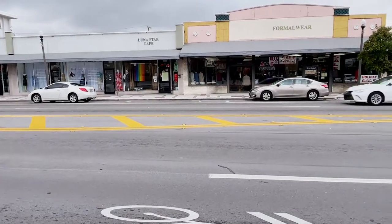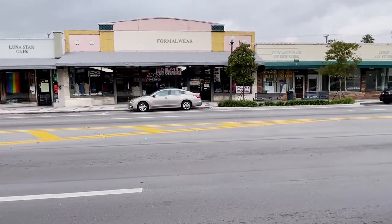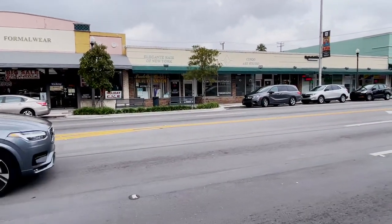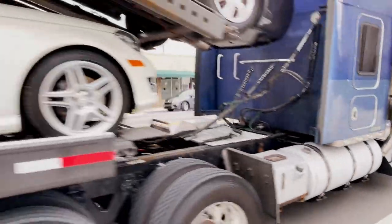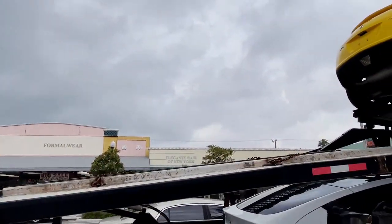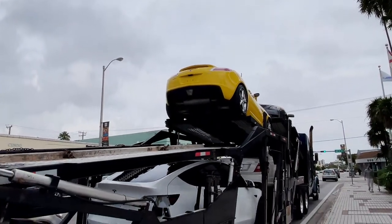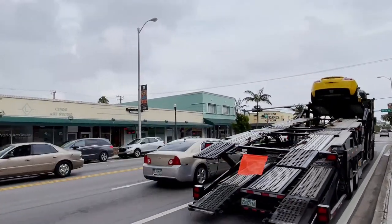Lunastar Cafe, formal wear, A to Z tuxedos, Elegant Hair of New York, hey, New York in the house. 18 euro car carrier, what kind of cars we got, let's go car shopping. The old Saturn Sky, blast from the past, looks like some wrecked cars.